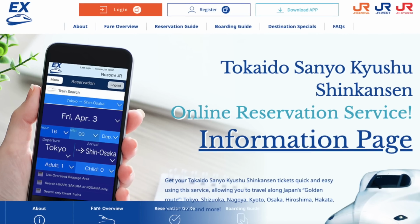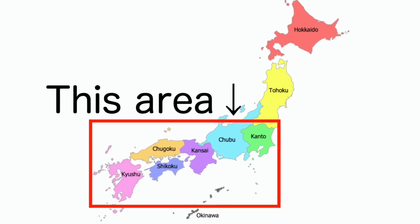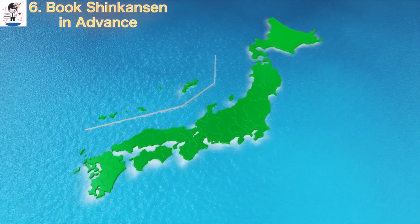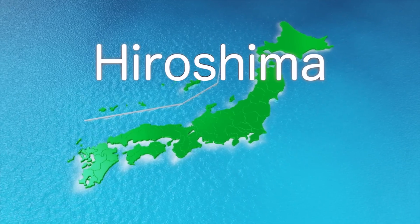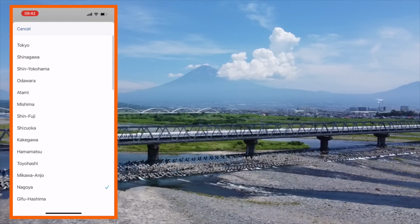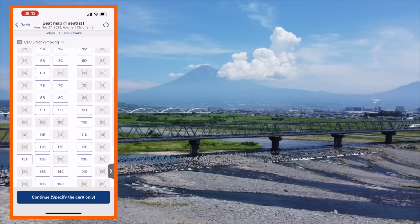The first is SmartX, enabling online reservations for Shinkansen bullet trains from Tokyo down to Kyushu. This service conveniently covers popular destinations like Tokyo, Osaka, Kyoto, and Hiroshima, making it an all-encompassing solution. It's user-friendly. Simply download the app, input your details, select your route, seat preferences, and make the purchase.